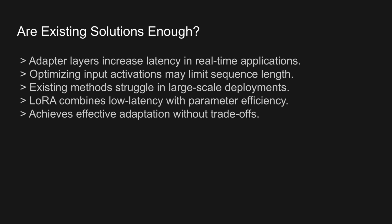Sure. Adapter layers are small neural networks inserted between existing layers of a model. They help make the model adaptable to new tasks without changing the main weights significantly. Exactly. Adapter layers are a popular method due to their parameter efficiency, but they introduce an additional challenge: inference latency. Because adapter layers process sequentially, they can slow down real-time applications. Do you see why this could be problematic, especially in a large-scale deployment? Yes, that makes sense. If the inference becomes slower, it could affect applications where response time is critical, like chatbots or search engines.